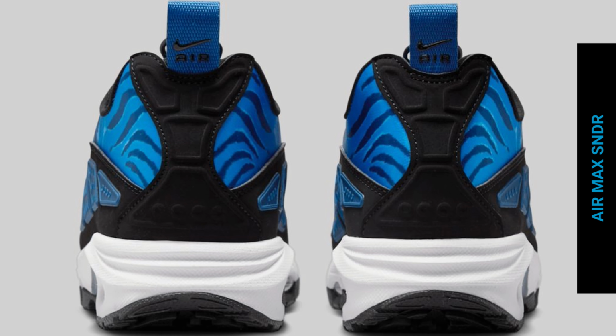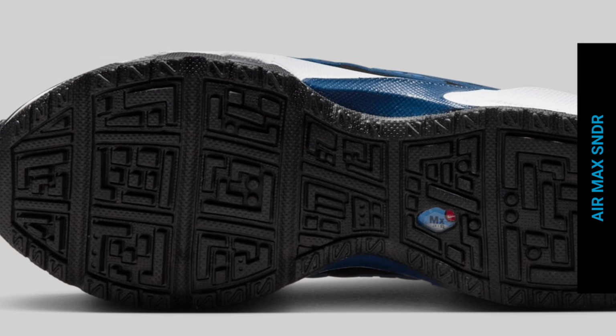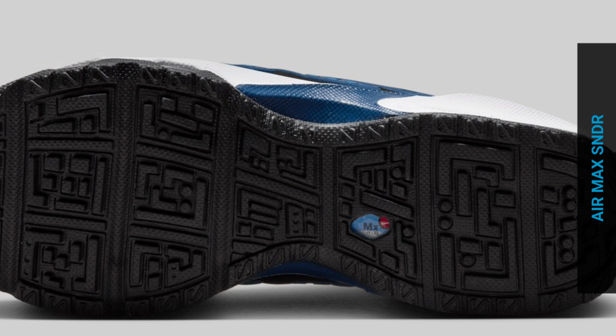For ease of on and off, a loop is incorporated into the heel. Because of the apparent air in the sole, it provides excellent cushioning without sacrificing style. SRP is $180 US.